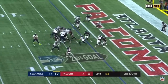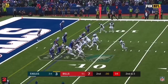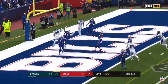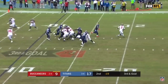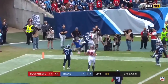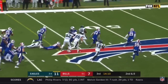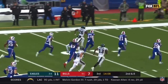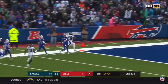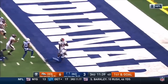Second and goal. Wilson being rushed, throws deep in the end zone, wide open as Mitch. Wentz pumps, throws, touchdown Eagles. Winston with that pressure from Cam Wake, throws to the end zone, and it's Evans. Five. Sanders bursting through, the rookie from Penn State, all the way in.